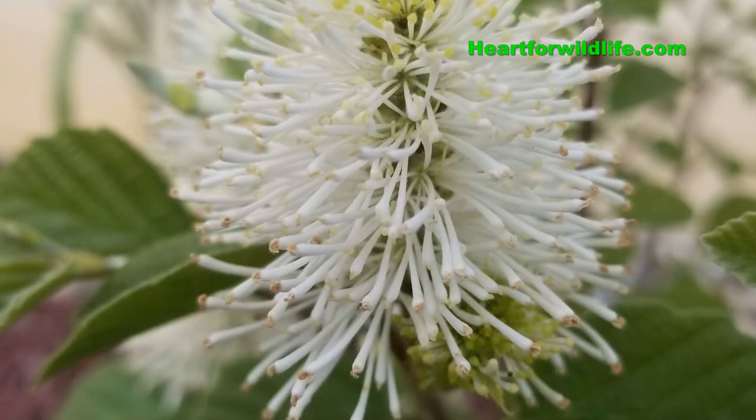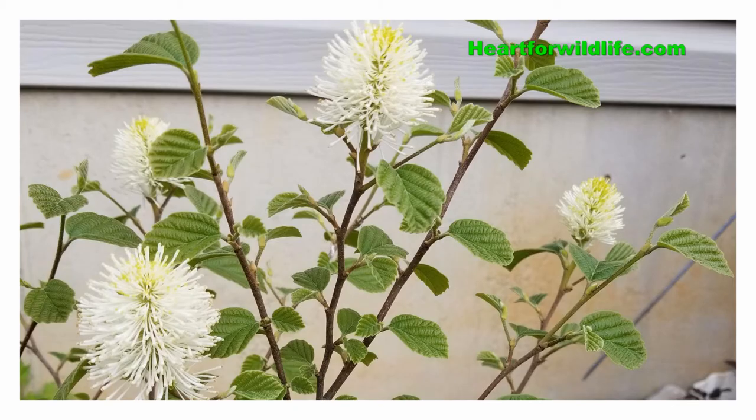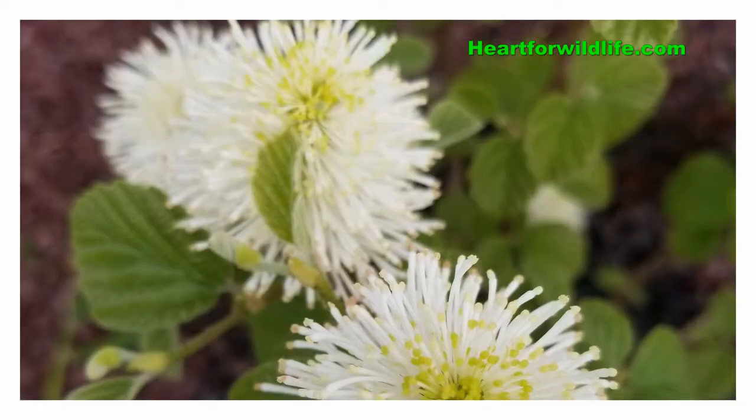Fothergilla. Let me tell you a joke. Fothergilla and Mothergilla were made by your Grandma Gilla and Grandpa Gilla. This plant blooms white flowers in the spring, and its foliage in fall looks like gorgeous butterfly wings, y'all.